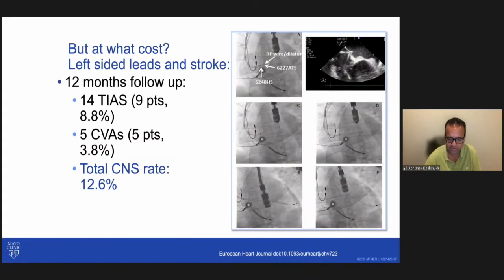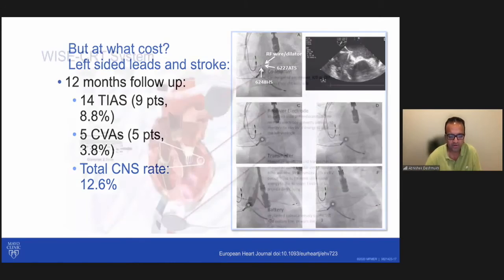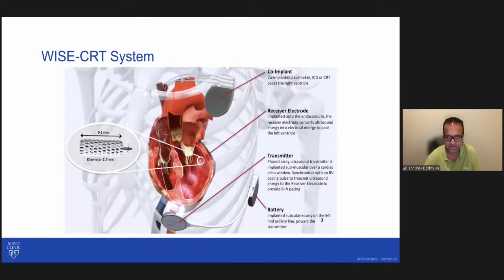About 12.6% did have a CNS event, either a TIA or a stroke. So that certainly is not going to fly. Now, there is a lot of interest in the WiSE CRT system.